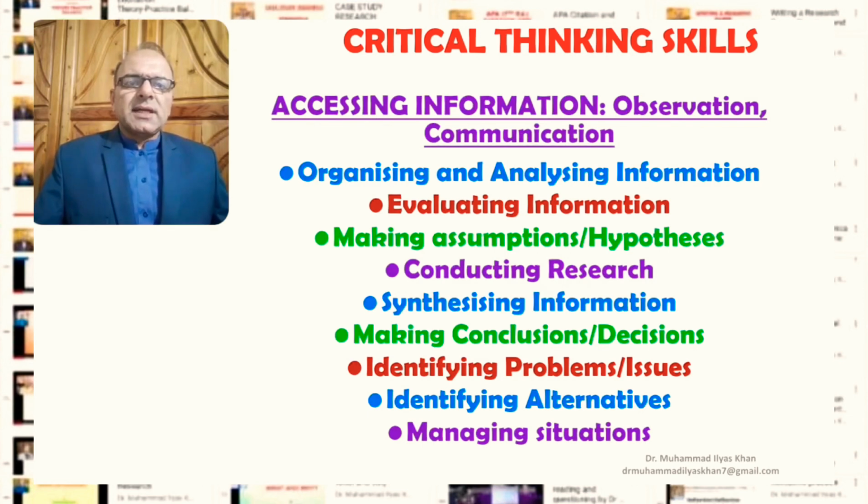Then the other important skill is evaluating information. So just analysis or breaking down information for understanding is not enough. We also need to evaluate information to understand the value of the chunks of information that we get. The next one is making assumptions or hypotheses, or we can say educated guesses, on the basis of information that we have accessed, organized, analyzed, and evaluated. So on the basis of that, we need to make tentative decisions or assumptions or hypotheses.